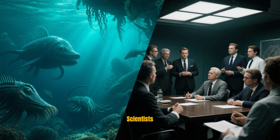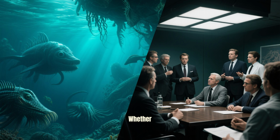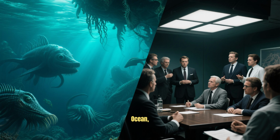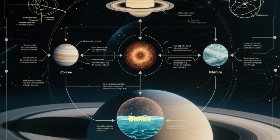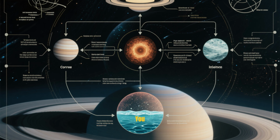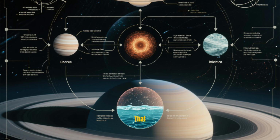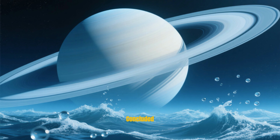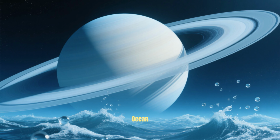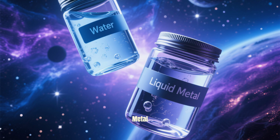And while scientists argue over whether Saturn has a core, they're also trying to decide whether it has a gigantic alien ocean, too. If you think knowing whether Saturn has a core would help us understand whether it has an ocean, you are right. But it's not quite as straightforward as that. It turns out that we've already concluded that Saturn probably has an ocean. It's just that we don't know if it's made of water or liquid metal.